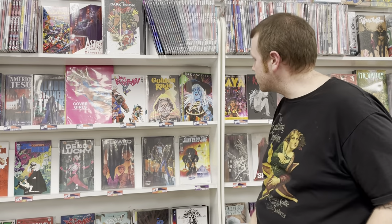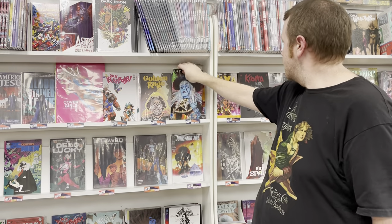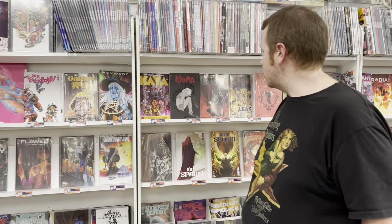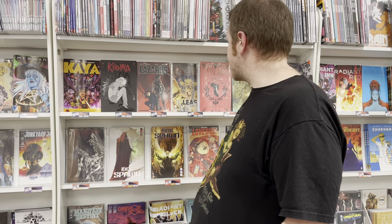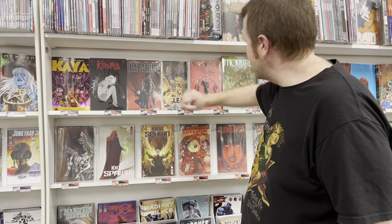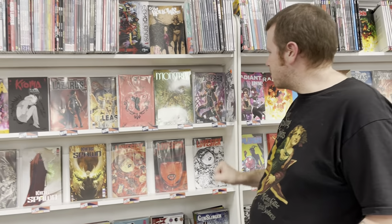We have Golden Rage, as well as a new number 1 here. This is Hexware. I'm pretty excited to check this one out myself. We have Kaya, as well as Chroma, number 1. I think that might be a later print. And we have Lazarus, book number 7, The Least We Can Do. Little Monsters, really cool cover there. Monstrous, Gigantic, Hard Size Omnibus, book number 2. Noctera Val Special, one shot.